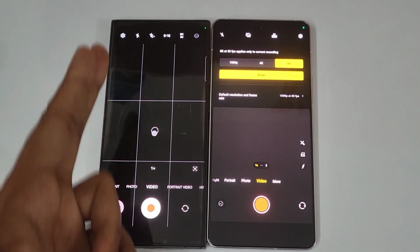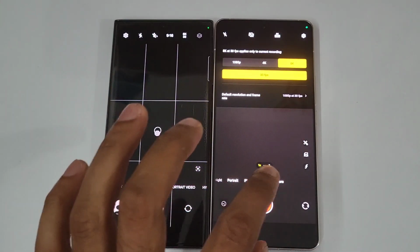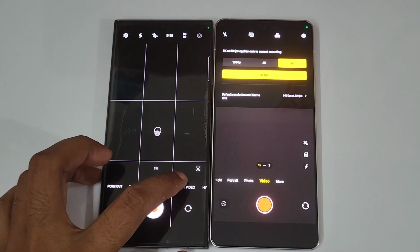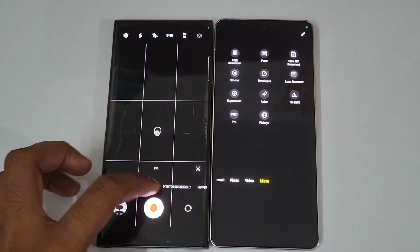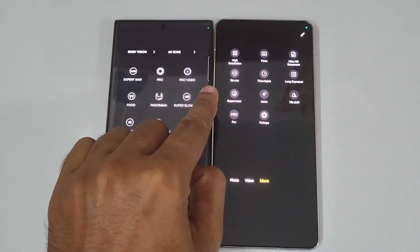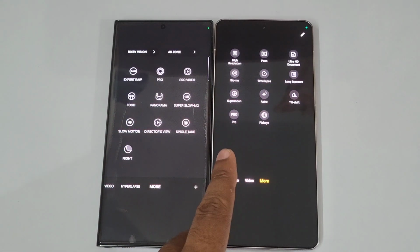But on the front, the S23 Ultra can record 4K at 60 FPS, but this can only record 1080p at 30 FPS, and without stabilization. This one does have the stabilization option. And then let's check the more. And we are getting high resolution mode, panoramic, ultra HD, slow motion, time lapse, long exposure, super moon mode, astrophotography, tilt shift, pro mode, and the fisheye.